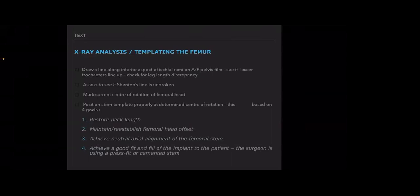Basically, you have to restore the neck length. You have to maintain, establish the femoral head offset. We'll talk about that in the next 2 slides. And achieve a neutral axis alignment. These are the 4 important goals which you have to achieve whenever you are doing a total hip replacement.